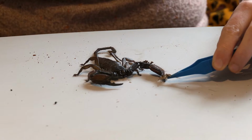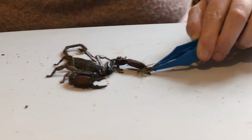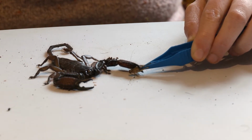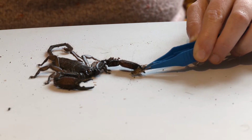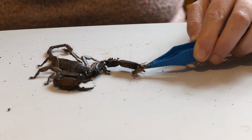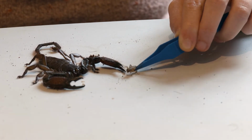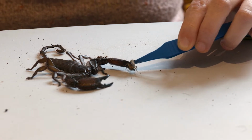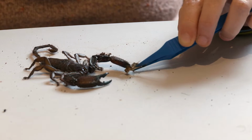I'm currently trying to feed him. So normally he would hold it in his pincer just like he is now, and this is a live cricket. So you can only feed him live crickets because they wouldn't be able to find the dead ones. They have to strike to get them. And what they would do, when they are hungry, is he'd pinch it in the pincer and then he'd bring the tail and sting it with venom. So this venom is, there he goes.